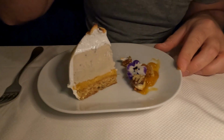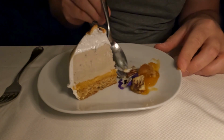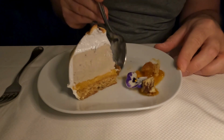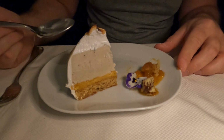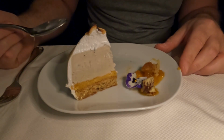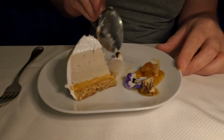I thought it was a little bit of a ratio issue here where the banana ice cream took a little bit too much space and was dominating a little bit the other flavors in here as the apricot jam and the walnut cake and the meringue. But overall, I mean, it was a solid dessert and I enjoyed it, and it's eating a little bit of history, so it was good.